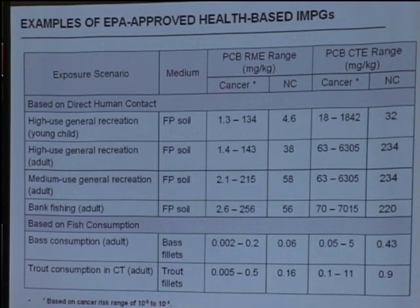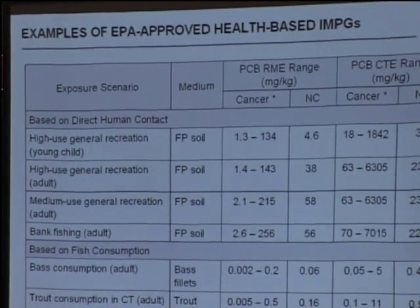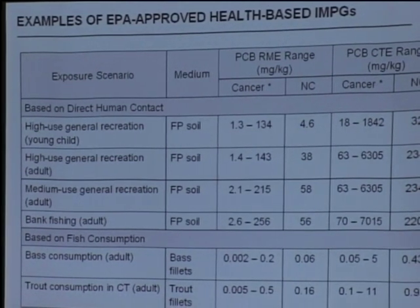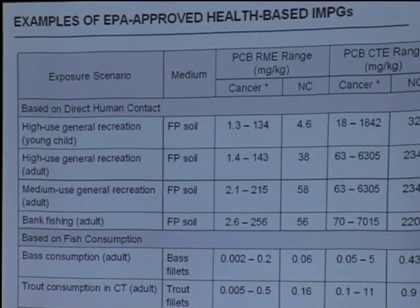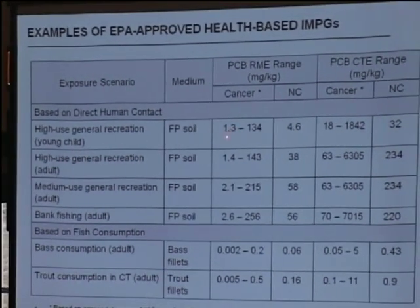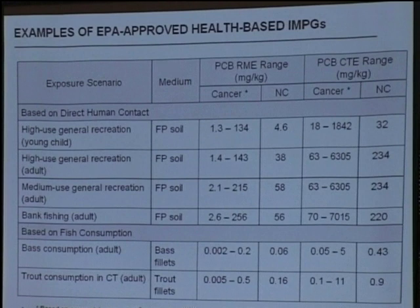EPA, in the risk assessment, has both a cancer risk and a non-cancer risk that are shown. The cancer risk is calculated at a couple of different levels. The high end of the range is one excess cancer in 10,000 people. And the lower end of the range, or the more conservative end of the range, which is also called 10 to the minus sixth, which we'll use some of these terms later in the presentation, is based on one excess cancer in 1 million people. So therefore, you see a two order of magnitude difference. You know, 1.3 for 10 to the minus sixth, 13 would be 10 to the minus fifth, 134 would be 10 to the minus fourth. Those are different levels of protectiveness.